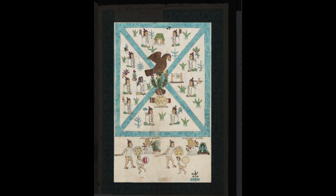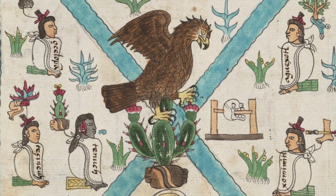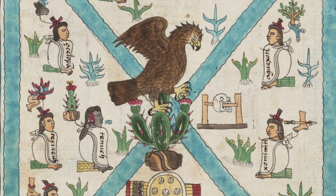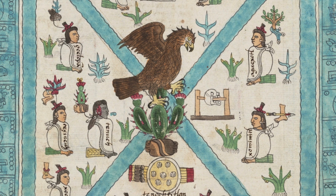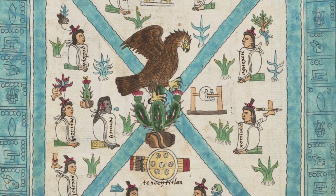The center of the painting is what really catches our eye first. We see an eagle sitting atop a cactus, above a rock, above a shield. Behind him is a cross of blue, which actually represents the lakes of Mexico City, the canals of Mexico City that were used to connect the various parts of the city.